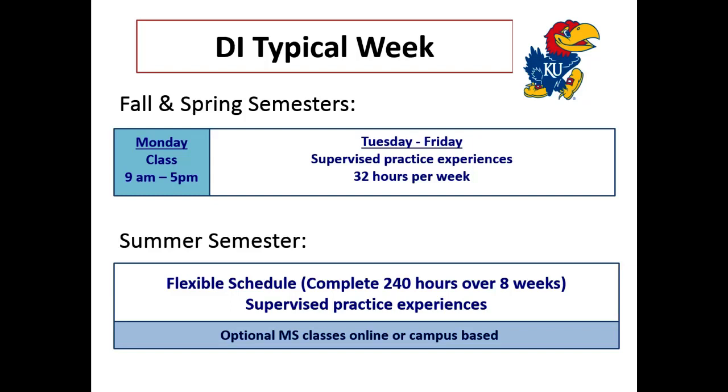Most of the rotations are pretty typical work hours, so 7 to 4, 8 to 5. Your preceptor will set these hours. There's a few rotations that might have some evening hours, or occasionally you might be asked to work on maybe a health fair or something on the weekend, but by and large your hours will be between Tuesday and Friday.